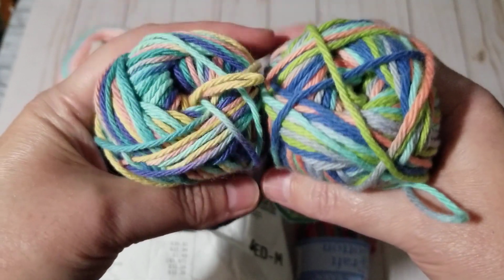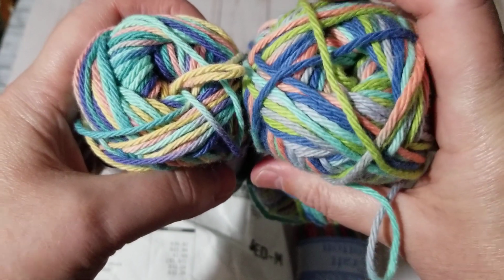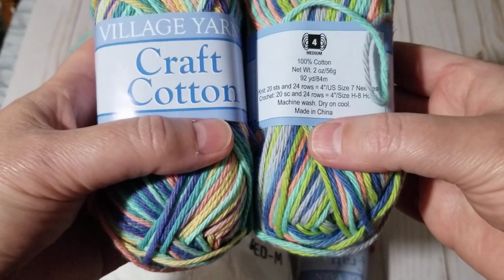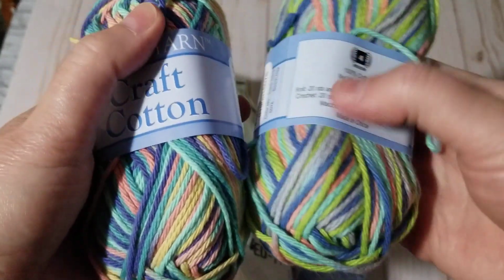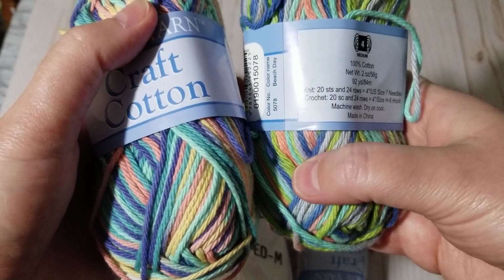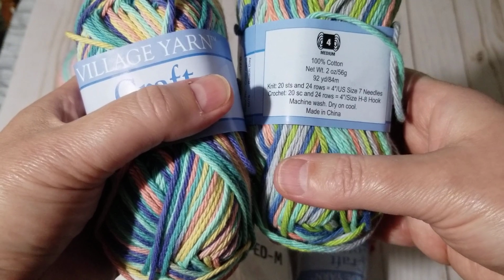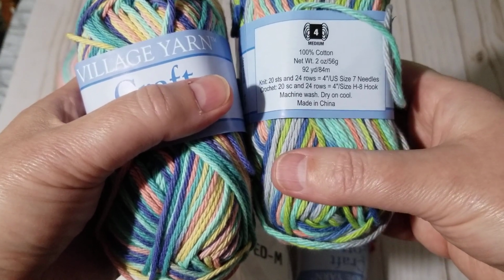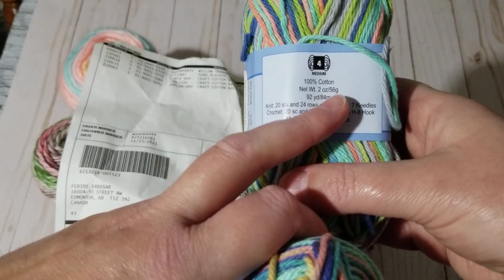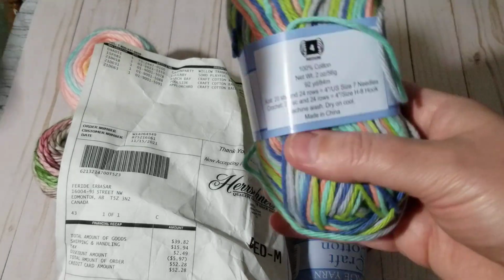I can even combine something with these two because the colors match. But this one has the lime green in it, the apple green. Oh, this is just lovely. Wow, and it's so soft. It's not like the other cottons that we use, Brunette, or what else do we have here in Canada? I think we only have Brunette. Lily something, made in China. It's 56 gram, 100% cotton, but it's so soft.